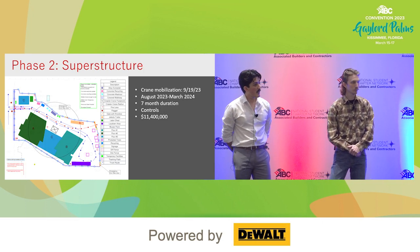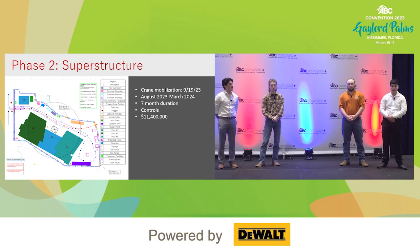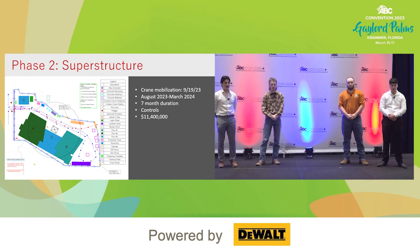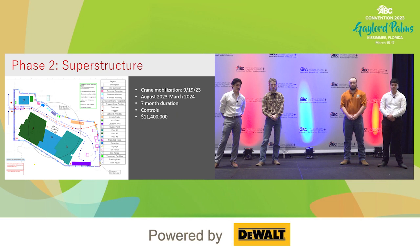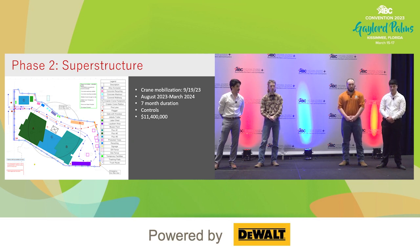In progress of phase 1, we're going to begin phase 2, which is our superstructure. Our crane mobilization is going to be on site September 19th. We're going to do our foundations, stair cores, erection of the steel structure, and our exterior skin. There will be controls during this phase as well. Myself, along with my quality control manager, will be testing and inspecting quality workmanship of our trade partners and ourselves.